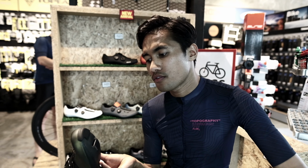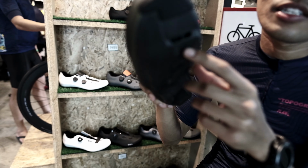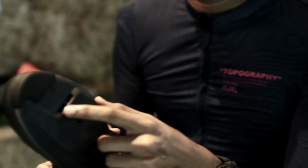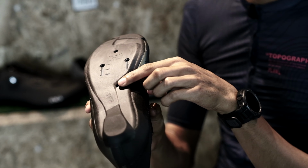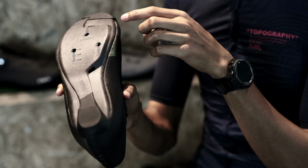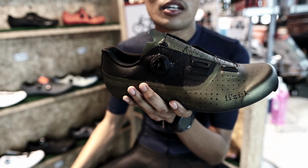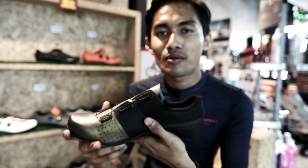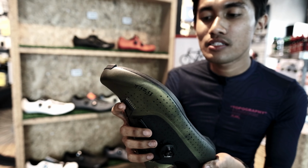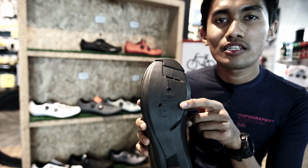If you can see, it has a very wide air ventilation. It has an air intake and also an air outtake. So when you ride in Malaysia at 35 to 40 degrees Celsius, you still have a cool sensation in your feet. It will help you a lot. Also the stiffness is 7, not too stiff, and it has a carbon injected sole.